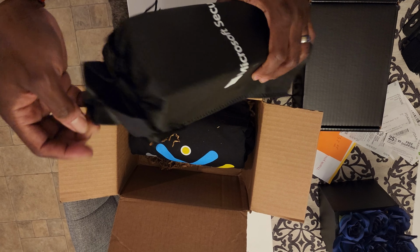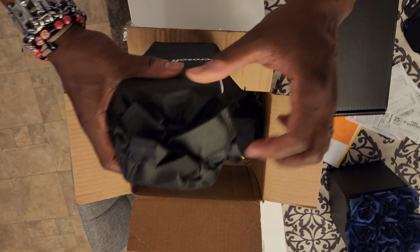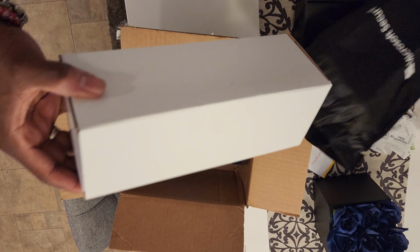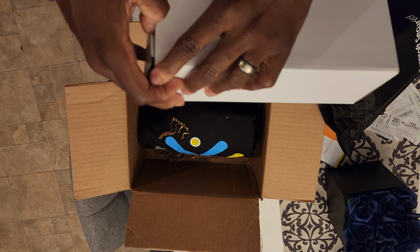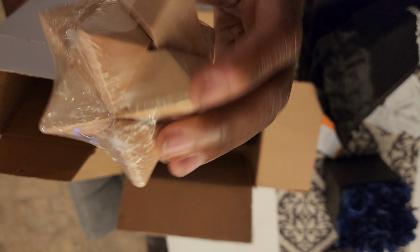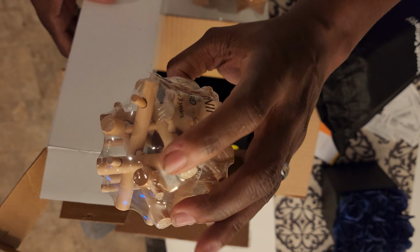Here's a look at this bag. Nice little cinch bag. It looks awesome. Microsoft Security. Oh man, some desk puzzles. Look down there. There's another one in there. Oh, these are so cool.